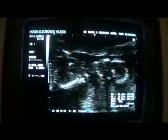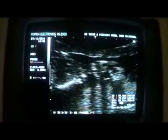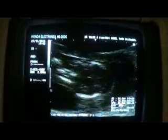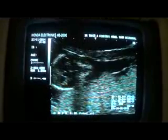What I want to show you is that this is the heart, and see the valvular echogenicity. It's not normal. The movements that you are seeing are those of the mother. So facial features also do not show any significance. This is the face of the fetus. Thank you very much.